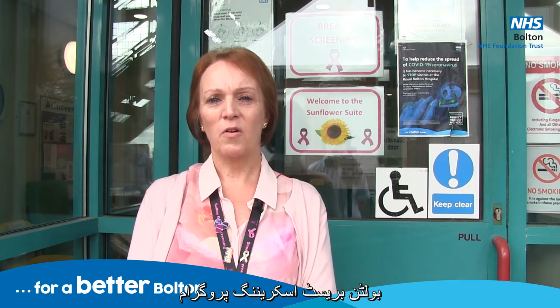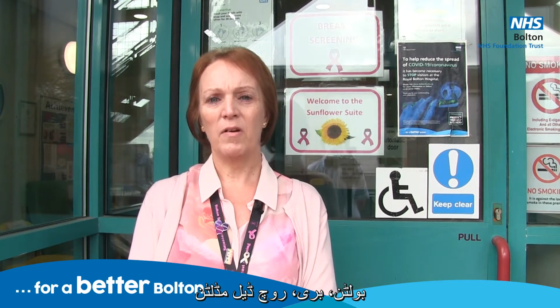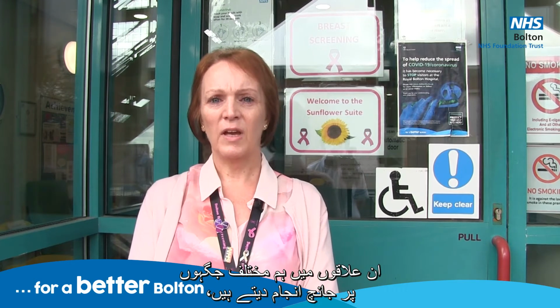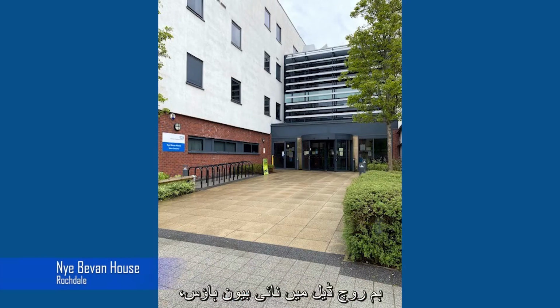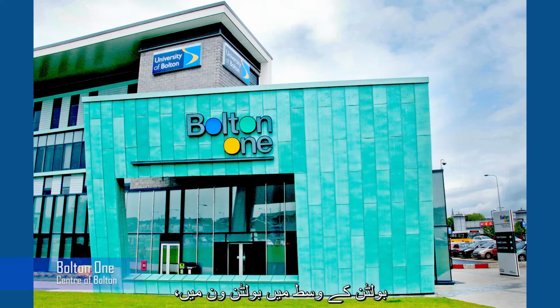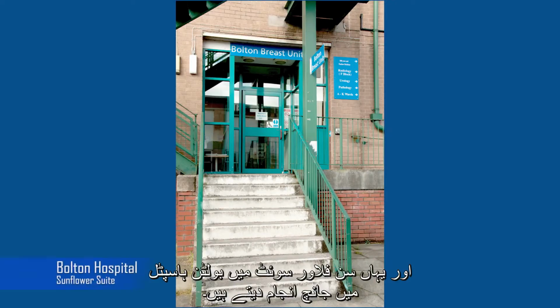Bolton Breast Screening Programme covers Bolton, Bury, Rochdale, Middleton and Haywood. We screen at different locations across those areas, so we screen at Nye Bevan House in Rochdale, Radcliffe Primary Care Centre in Bury, Bolton 1 in the centre of Bolton, and here at Bolton Hospital at the Sunflower Suite.